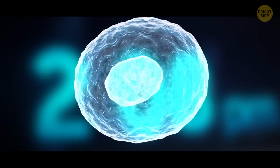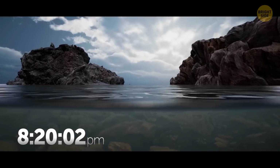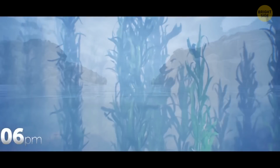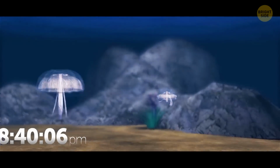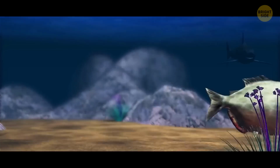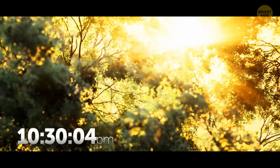on the clock. At 2:08 p.m., we see the first single-celled organisms form. It's not until 8:28 p.m. that sea plants appear. 20 minutes later, what's this? Jellyfish. After them, the planet flourishes with different fish, reptiles, insects. The forests grow at 10:30 p.m.